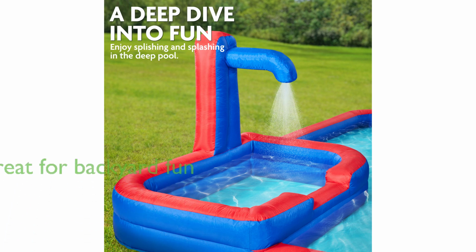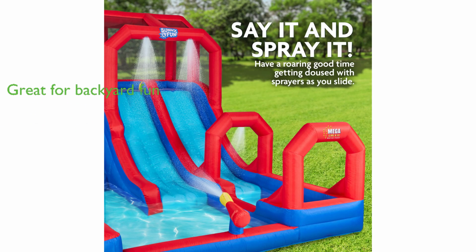The Mega Climb Go is an excellent addition to your backyard for birthdays, parties, or just everyday summer fun, saving you time and money from trips to the pool or beach. With a review score of 4.3 and 282 reviews, the Mega Climb Go shows it is a reliable and well-loved product, providing outdoor fun for kids and peace of mind for parents.